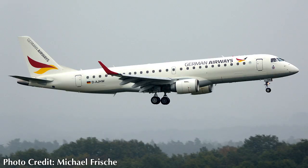Alright, next we have German Airways has received their first aircraft. This appears to be a new German airline. It is an ERJ-190LI, also known as ERJ-190-100LI. Currently registered as D-AJHW, taken at Cologne on the 1st of November 2019.